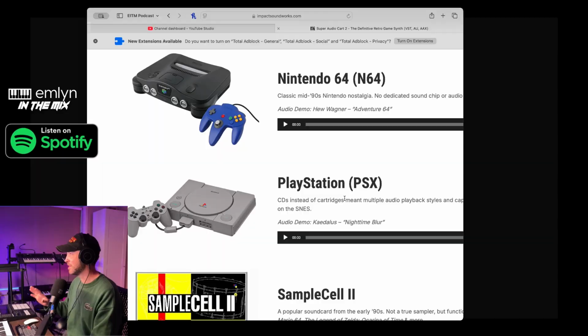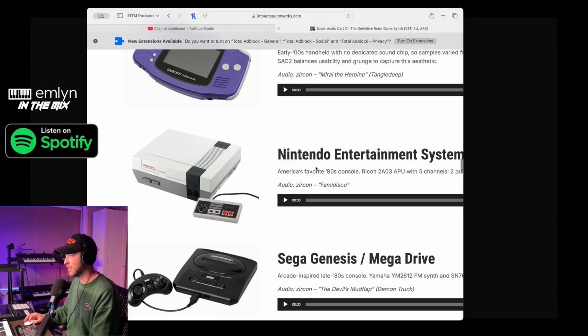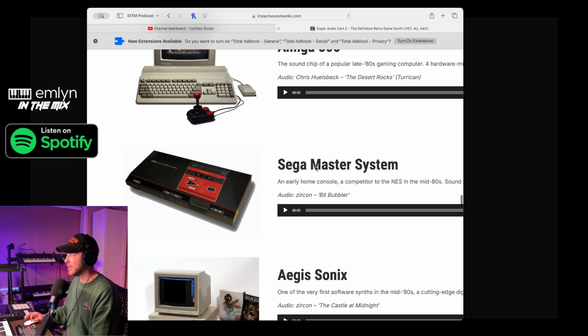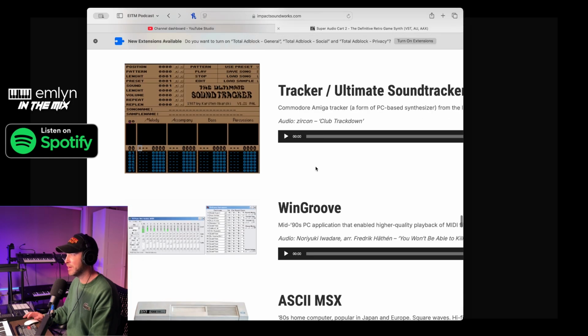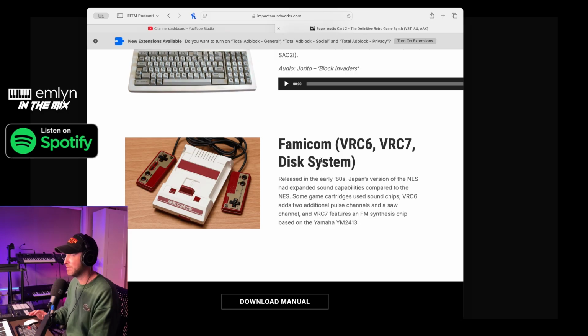Here are the systems that are included. You've got Nintendo 64, PlayStation, Sample Cell 2, you've got Game Boy Advance, Nintendo Entertainment System, Sega Genesis, Mega Drive, Commodore 64, Super Nintendo or SNES, Game Boy, and the list just goes on, going back into the Atari land, Sega Master System as well, Atari ST Pokey. I don't know some of these older ones. Got a Wing Groove in here. Man, it even goes back to the Famicom era.